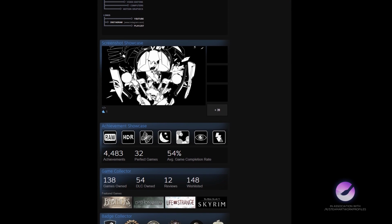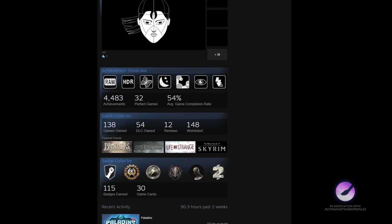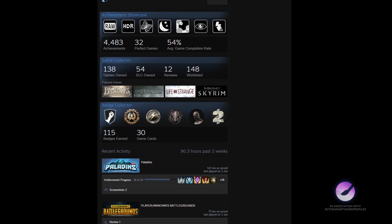In the achievement showcase, he has achievements that match the black and white sort of two-tone color theme. He also has a game collector and badge collector showcase, which doesn't fit with the theme, but it shows off some stuff. Very nice.